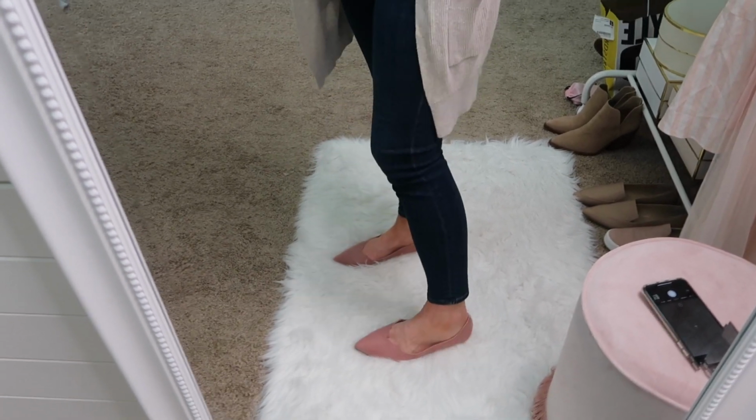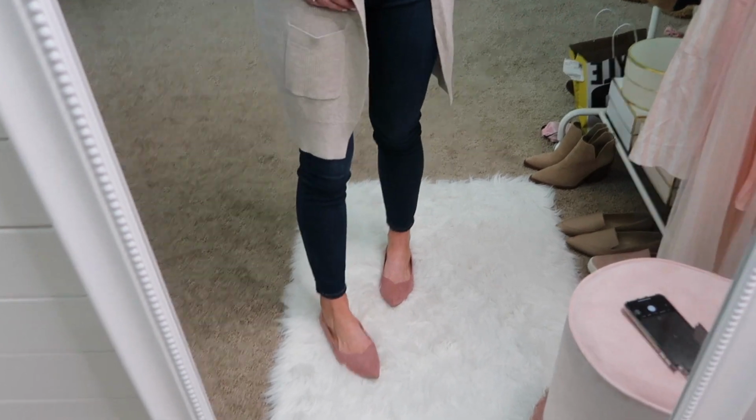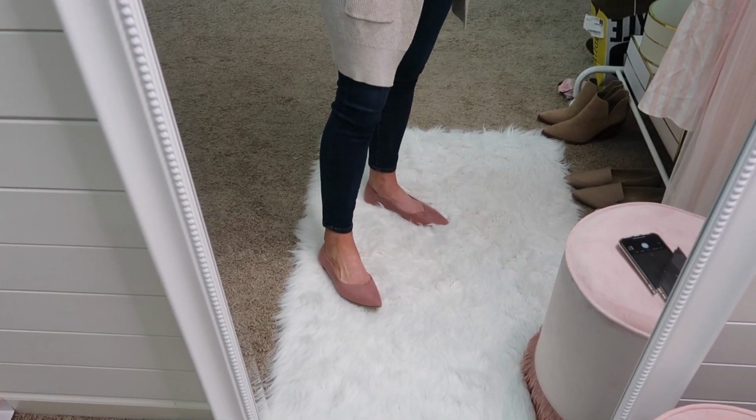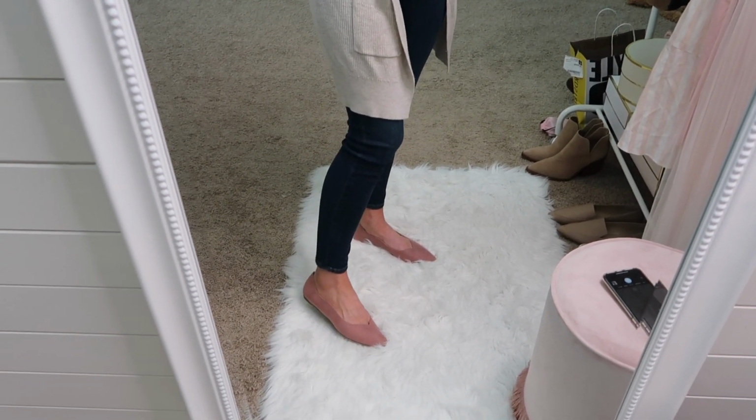My heel goes in and out easily, but they don't come out when I walk, and it's nice to have that extra room because at work your feet will swell throughout the day, so you definitely want it to be a little loose in the morning. That way it still fits towards the end of the day.